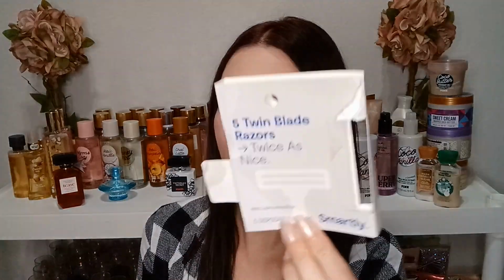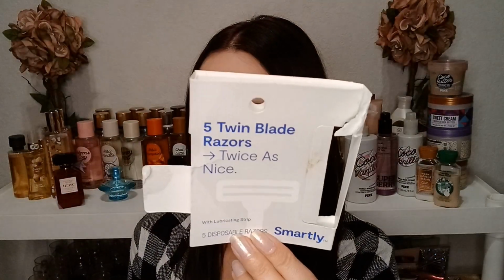Okay. So, oh, here's some more razors that I went through. So these are 5 twin blade razors, twice as nice. They're by Smartly. So this is actually from Target. Smartly is a cost efficient brand for Target. And they make a bunch of different things, but these are the 5 twin blade razors. So they're the same 2 blade razors I was talking about, just little disposable cheap razors, throwaways.